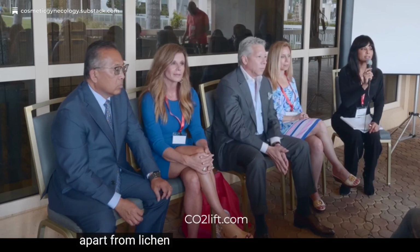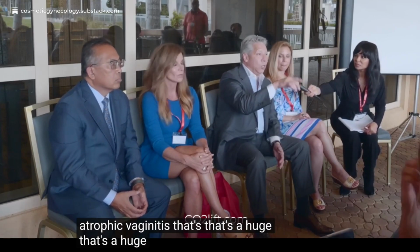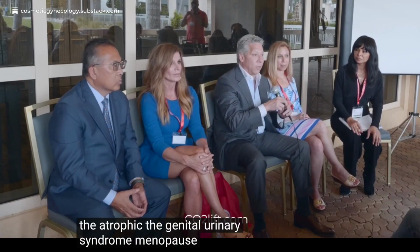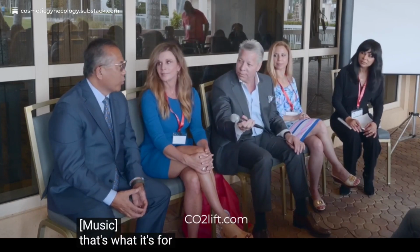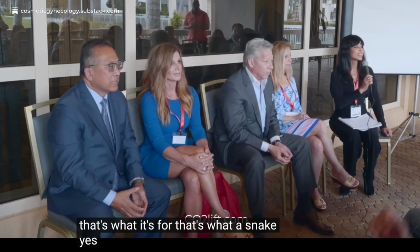Yes. Apart from lichen sclerosus, any effect on things like atrophic vaginitis? That's a huge effect. The genitourinary syndrome of menopause, atrophic vaginitis. That will kick it right in. That's what it's for. Yes, it's for that.